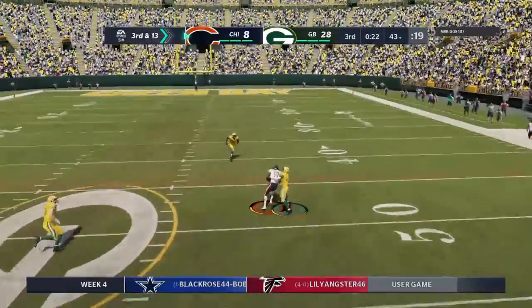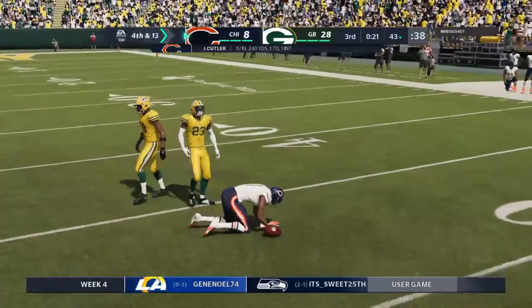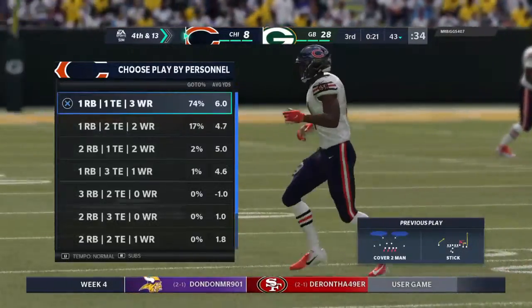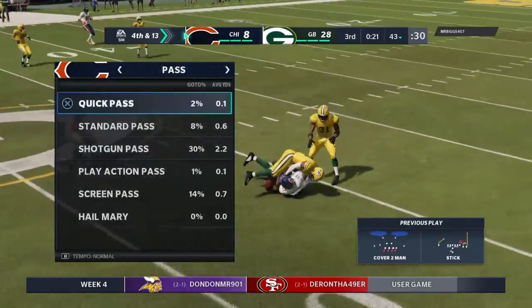Now a shotgun snap as they'll look to throw. And that will be incomplete. I like what they tried to do there. Tried to hit him with something quick, get the ball in his hands, and hope he could make some yards after the catch and pick up a first down. Weren't able to do so on that play.